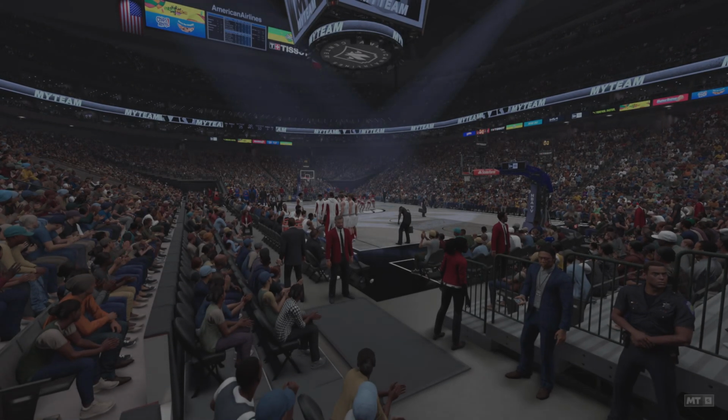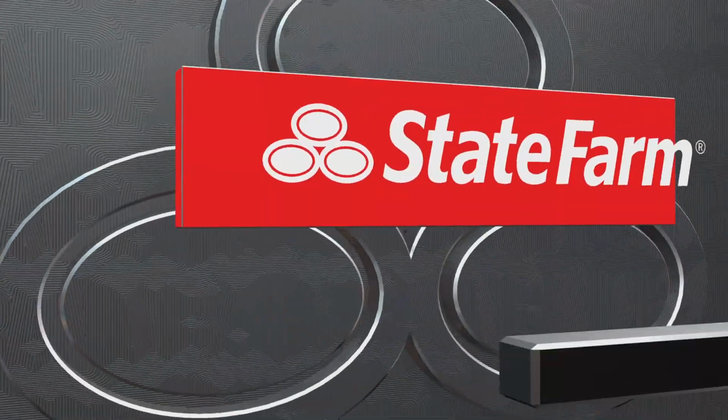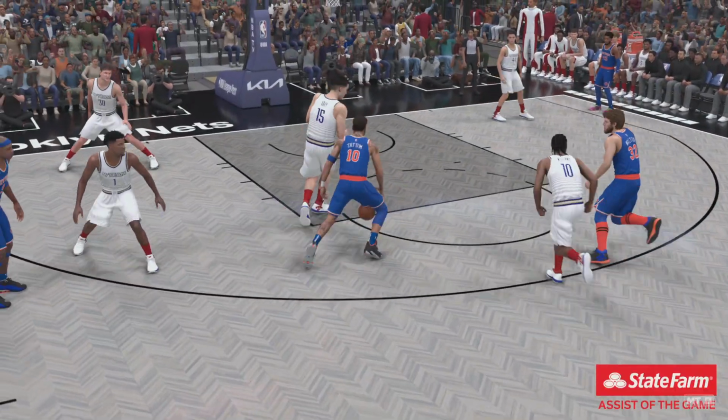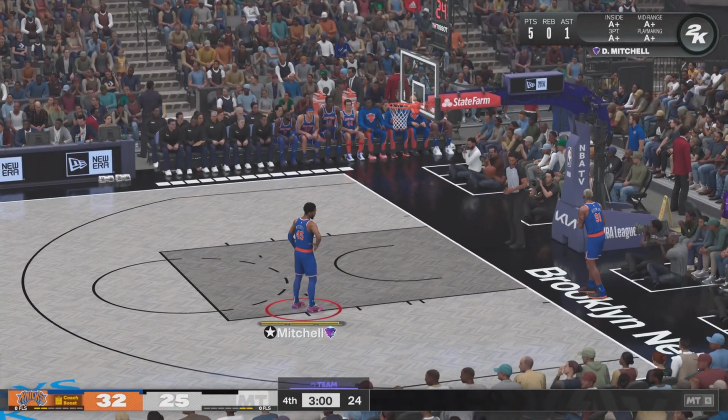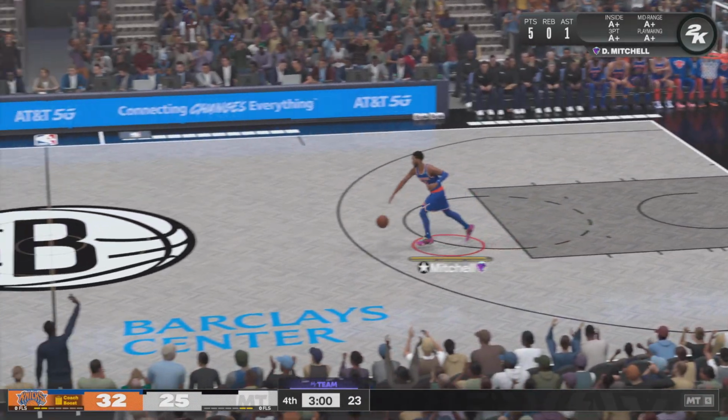And so it's New York, closing out the quarter with a 7-point lead. Appearing in control, but could still use a little more of a push to feel totally comfortable in this one. And more NBA action on 2K Sports coming your way right after this.